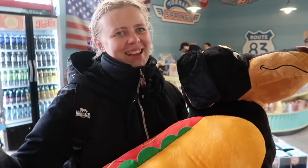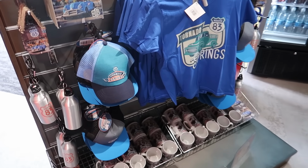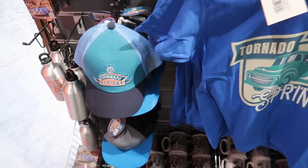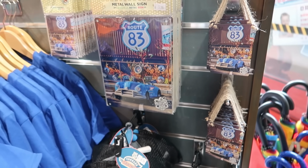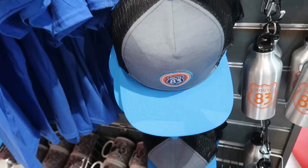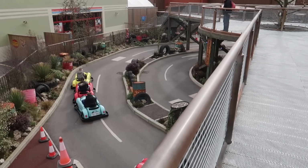Hey, he's massive. How does he feel to be a hot dog? Really happy, I think. Do you think so, yeah. Loads of merch down here as well. You've got the caps just there with the embroidered logo on. Really nice metal wall sign just there as well. Caps, $8.99. Oh, and here's a look at Al's Auto Academy just here as well.